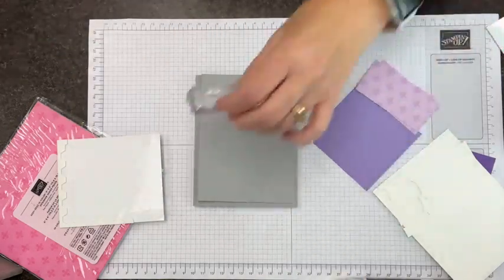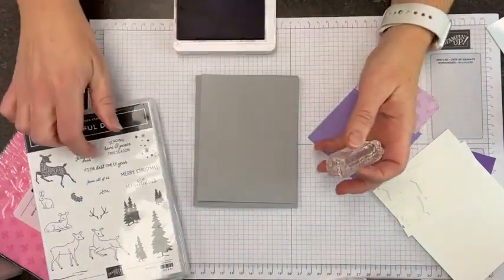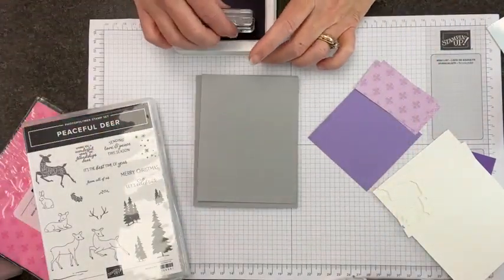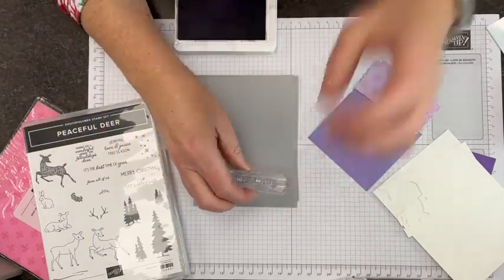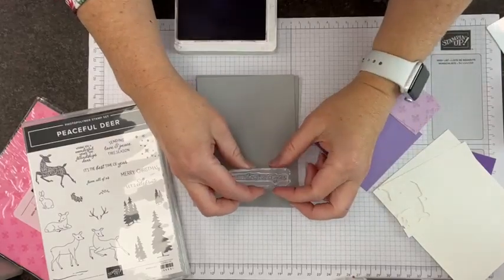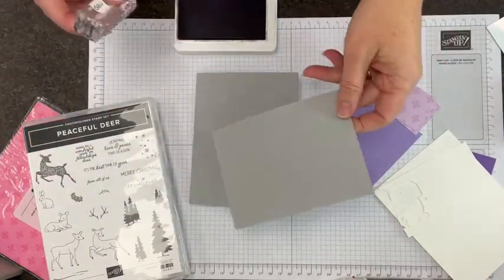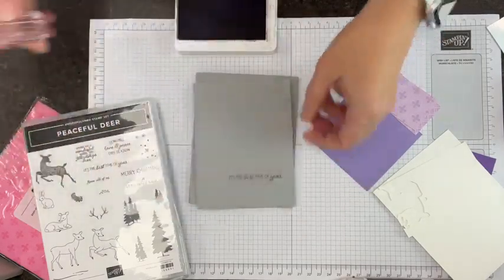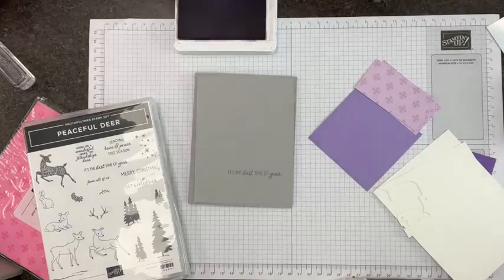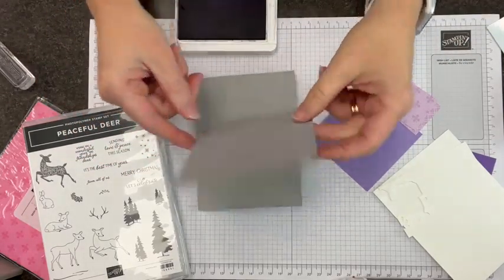And I'm going to stamp the greeting down here towards the bottom from this stamp set. This set has great greetings in it, not necessarily just Christmas. It has Let's Celebrate, which you could use for lots of things. I'm going to add our greeting down here at the bottom. A little crooked, maybe I'll try it one more time on the back. That's the great thing about Stampin' Up! cardstock. There, that's a little better. It's nice and heavy, so you get two sides and you can stamp on both of them and then decide which one you like better.